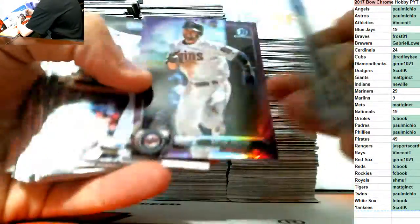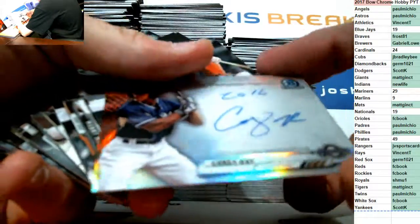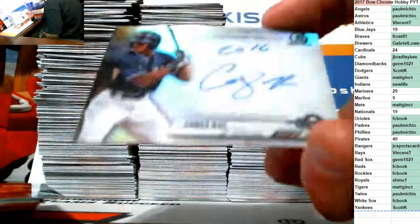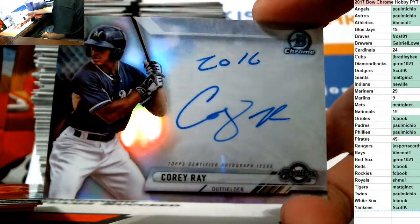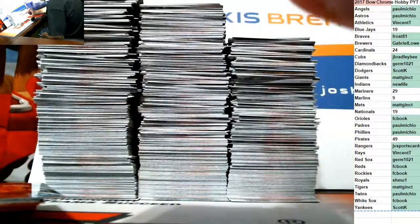Brian Dozier on the purple chrome out of 250 for the Twins. Another nice auto. Sideways on card auto prime chrome. That's out of 75. Corey Ray for the Brew Crew. Gabriel Lowe with the Corey Ray out of 75. 32 of 75 for the Brewers.